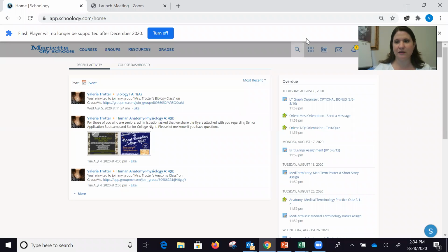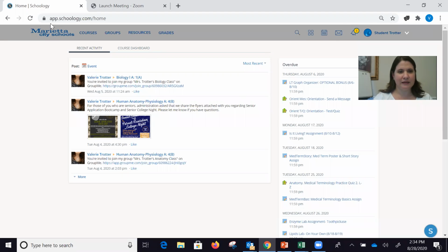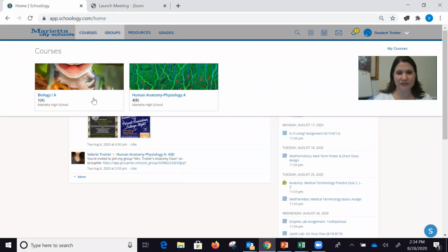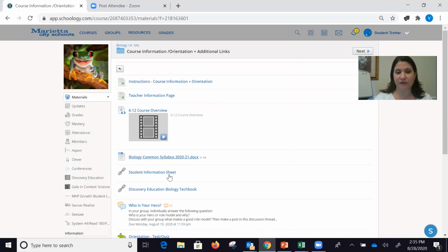So this is me inside a student course. And if I click on my courses tab at the top of the screen, you can see here are my course options. So I'm going to go ahead and click into biology. And once I click into biology, as a student, I see my Zoom link at the top, again for biology. This is not only for our class, but it is also for the office hours. Inside the course information folder, you will see that there is a lot of information for the class, not only how to navigate Schoology, that's what the course overview is, but also our syllabus. There's a student information sheet. Our online textbook is also in this folder.